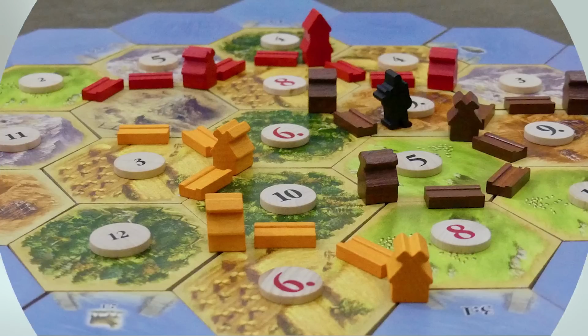9. Catan. A hugely popular game from Germany that sold well over 20 million copies. Players set up competing colonies on an island on a game board consisting of hexes, 6 sides locked together. It's very much a game about skill and strategy rather than luck.